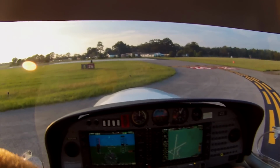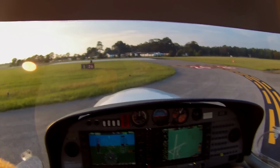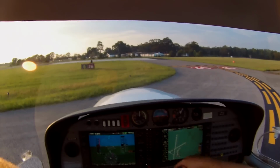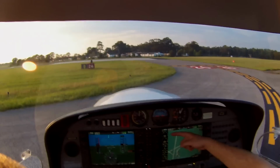Alright, now we're going to prop cycle 3. So we're going to pull the prop lever back till we hear a noise, then push it back forward. We're going to do this 3 times for 3 indications. We want to see the manifold pressure go up, RPM go down, and oil pressure go down, okay? So we're going to watch the manifold. We want to see it go up.